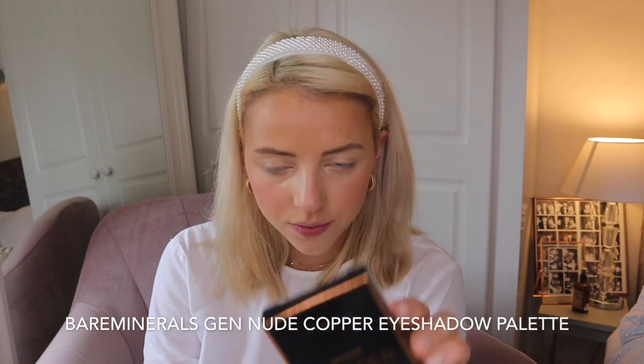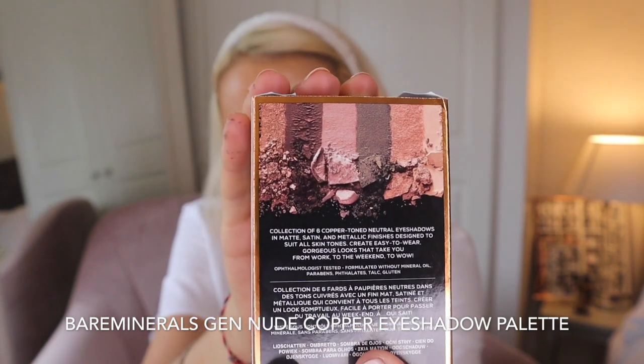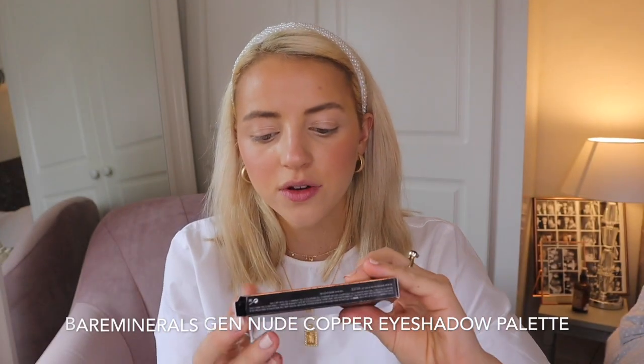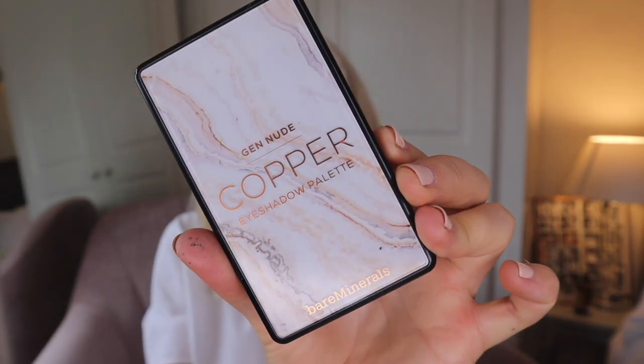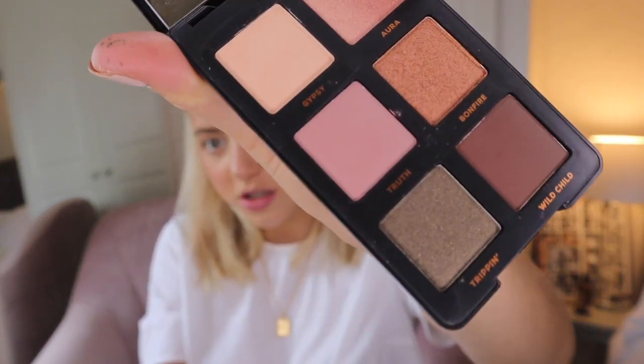So next I'm going to go in with eyeshadow. The one they used on me was the Gen Nude Copper eyeshadow palette. This one here, and it has the picture of the shades on the back so you can get an idea of what it looks like. And it comes in this really nice marble packaging, which looks gorgeous, really sweet. I love these shades. These shades are gorgeous, and it was really nice as well because she used more pink tones on me. And I didn't think I'd be that kind of shade, but these are the shades.